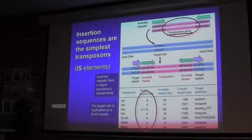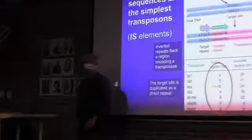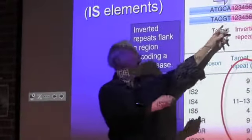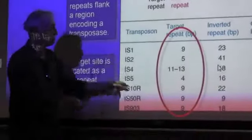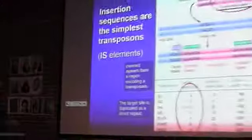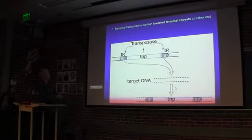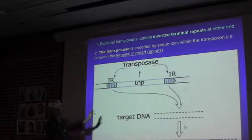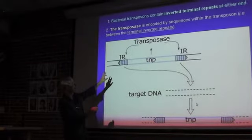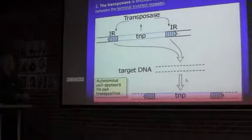So an IS element is simply inverted repeats that are on either side of a transposase. Of course, the inverted repeats have to be recognized by that particular transposase. The different classes of transposase, they recognize a different cut site. And here you have one of these ancient ones. So the inverted repeats are part of the transposon itself. They are carried, and it generates direct repeats at the target.